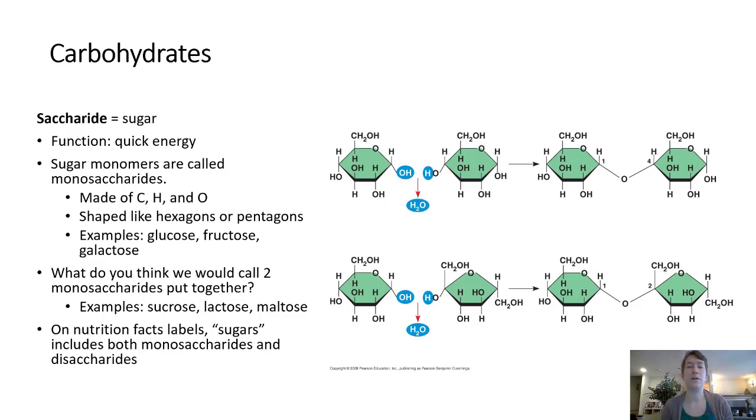So let's look a little closer at the structure of carbohydrates. Carbohydrates are made of monomers called monosaccharides. Saccharide is just a fancy word for sugar. If you're trying to recognize a picture of a monosaccharide, the 2 biggest ways to tell are the shape and the elements. Monosaccharides in the body look like either hexagons or pentagons, and they only have 3 elements: carbon, hydrogen, and oxygen. The most common monosaccharide is called glucose, but fructose and galactose are also pretty common.